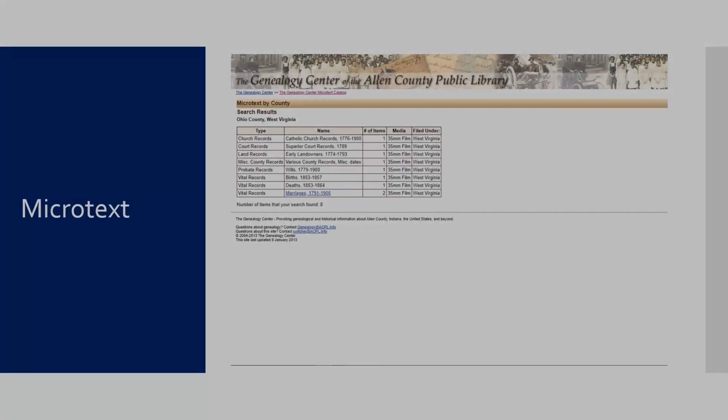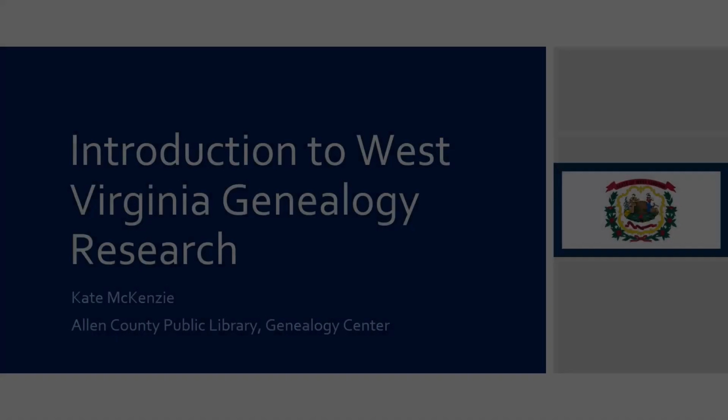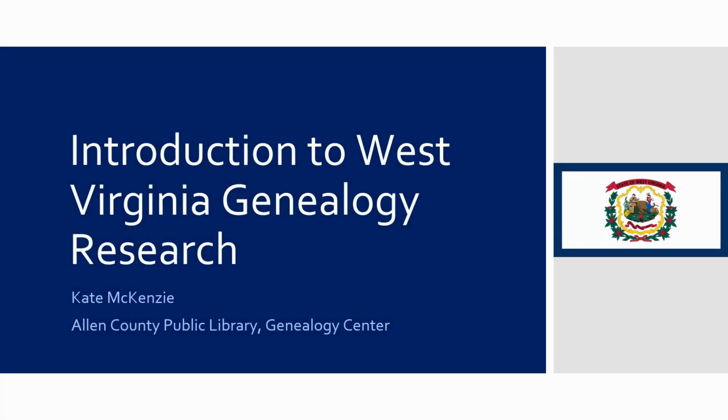And so microfilm holdings include various Catholic church records, information regarding early landowners, and various county records. There are wills and vital records as well. So those are some of the highlights of materials and resources that we have here at the Genealogy Center that can assist you with your West Virginia research. We invite you to check out our website and explore the resources and stop in the department to research in person.